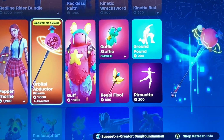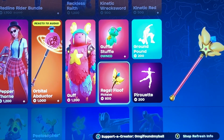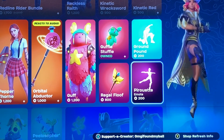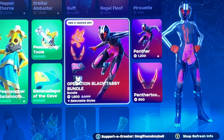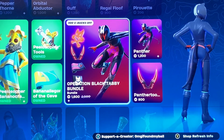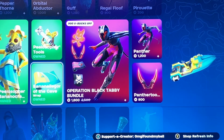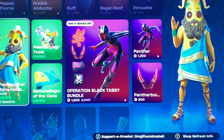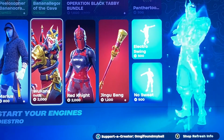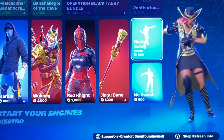We have Pepper Thorn, Orbital Abductor, the Guffy Stuffy Backling, the Regal Floof Pickaxe, Pirette, Ground Pound, Operation Black Tabby, definitely a cool one. We have the Philosopher Tools, the Banana Light, Legor or the Cave Wrap, the Philosopher Peely. We have Marius, Wukong, Red Knight, Jingu Bang Pickaxe, Electro Swing, No Sweat.